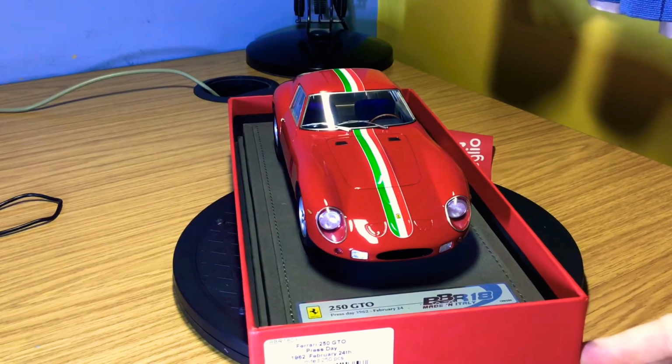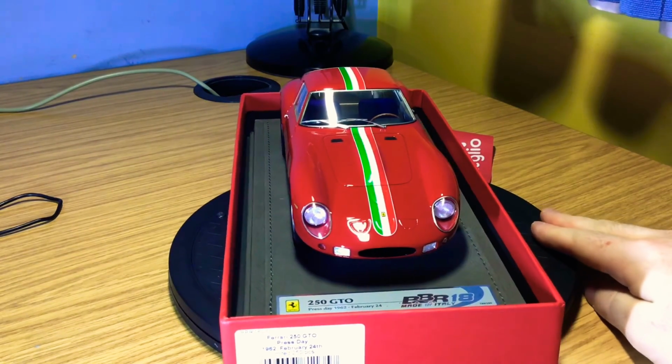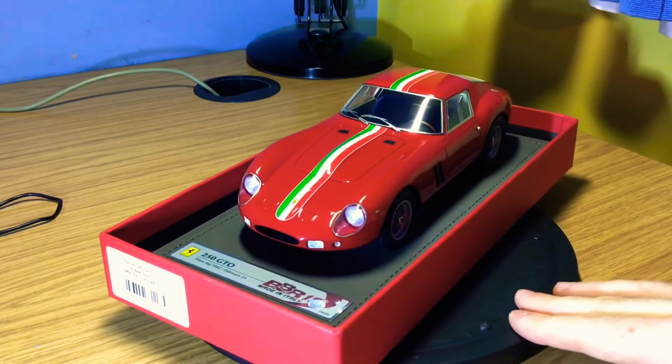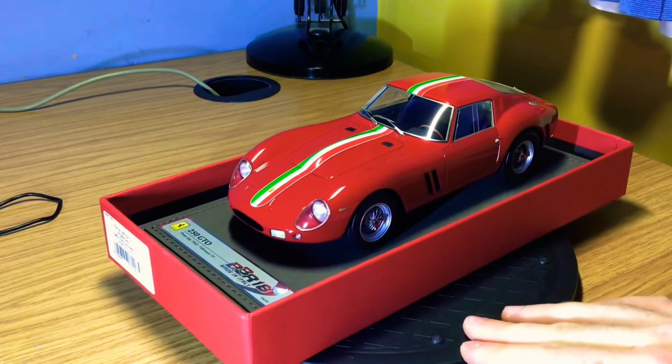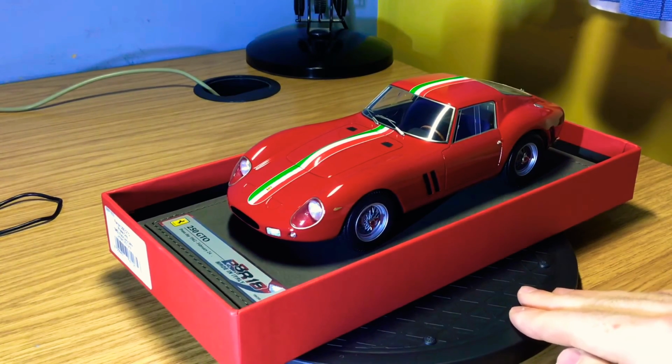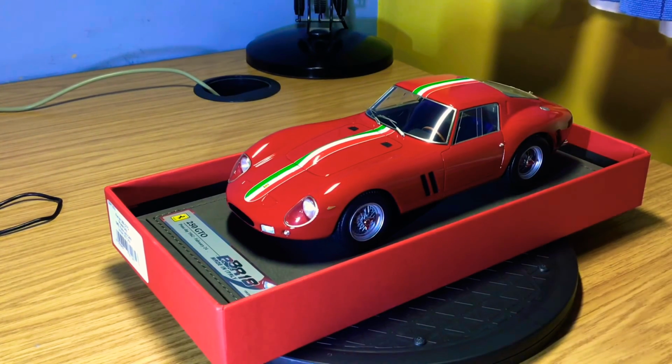But overall, I think this is a great model. You have to have one of these in your collection if you like Ferraris, and if you have a Ferrari classic collection, you have to get the best in terms of the Ferraris from the 60s. I mean, the 250 GTO is an iconic car that will always be remembered as being one of the best, if not the best ever made.